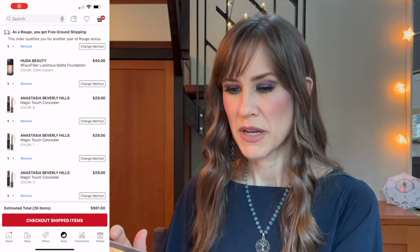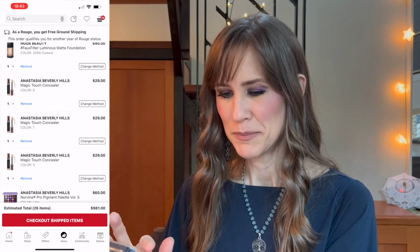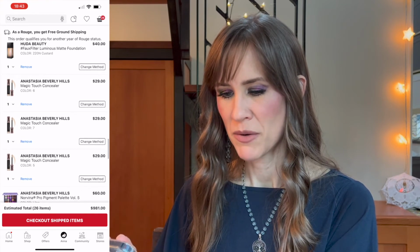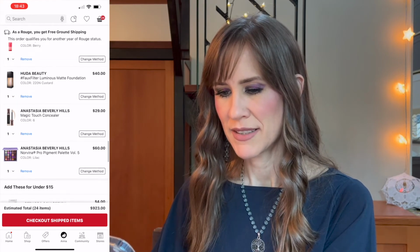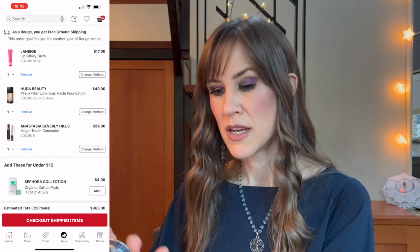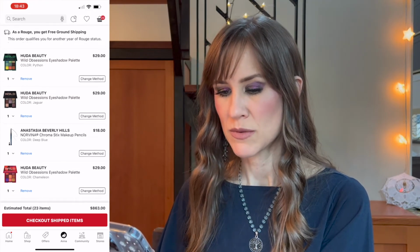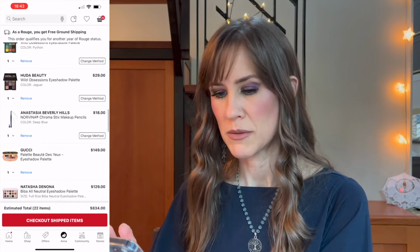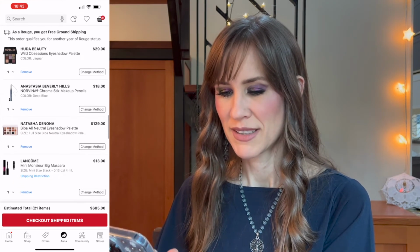So let's go through this and just whittle this down a bit. Okay, well, obviously I'm not getting 3 shades of the Magic Touch concealer. I'm going to go with the middle color that I chose. Remove. All right. And then, you know, the Norvina palette, that's an expensive item. I'm not going to do that. So Wild Obsessions. I guess Chameleon was the one that I least wanted. Okay, if we're being honest, that Gucci palette, that's not happening. That is just not happening.